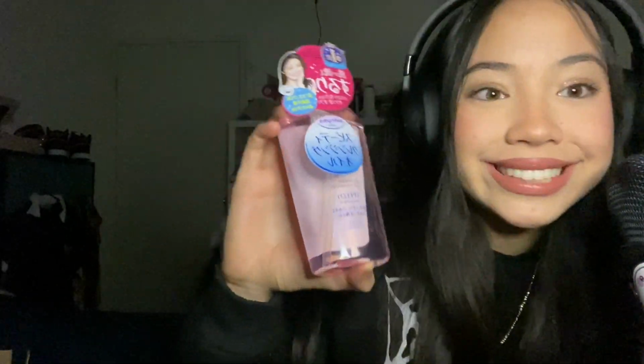For example, this is for all skin types. Anyways, pretty exciting. Okay, let's move on to the next product. So the next product is Salicylic Acid Daily Gentle Cleanser by CosRx.